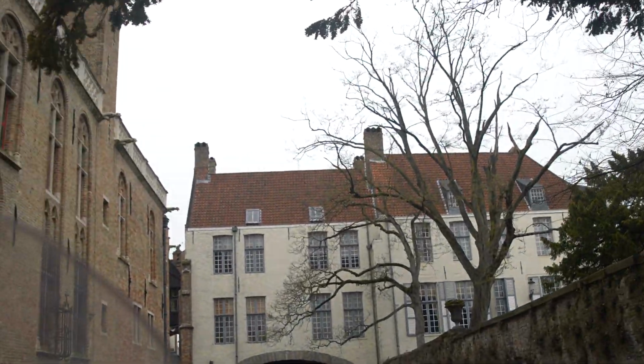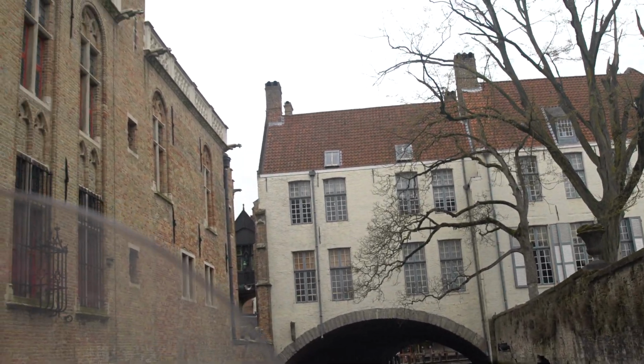Here on top of the construction you can also see the gargoyles, and they are very beautiful, some beautiful details.